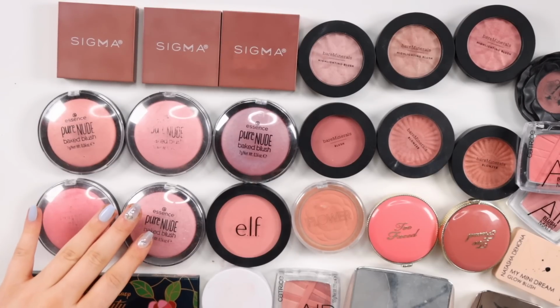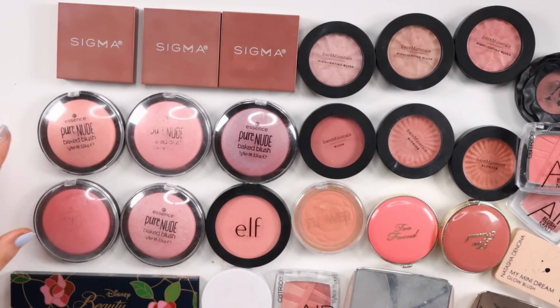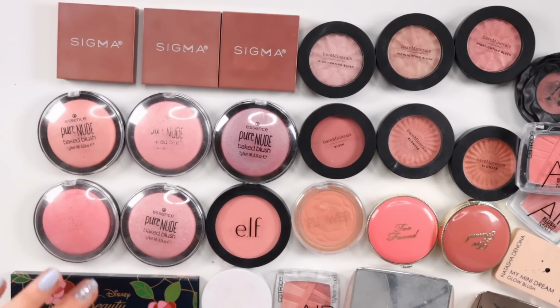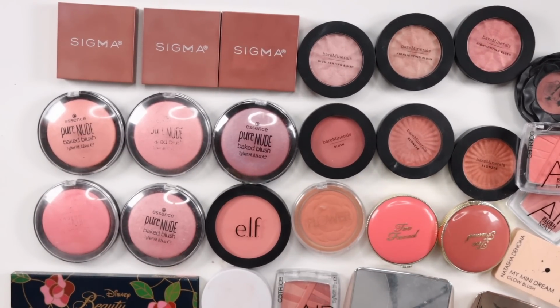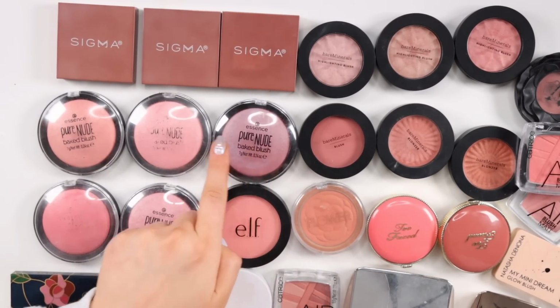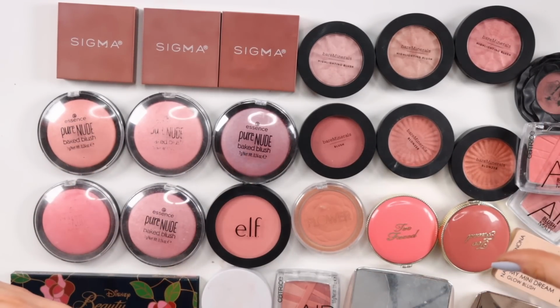Last year I received these Essence Pure Nude Baked Blushes in PR. I love them. They were one of my favorite formulas of last year, and I kept some shades and put the other shades aside to put in a giveaway pile. And the other week I was going through that pile and I found this shade and this shade that I haven't used, so I was like, ooh, those look pretty. I'm gonna throw those into my collection.